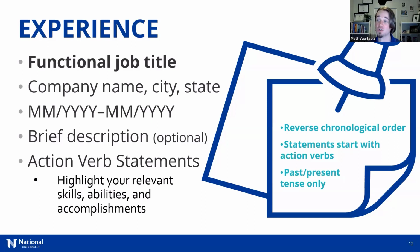Now we're going to inclusive dates: month, year to month, year. Sometimes we see a brief description of the company or the place here. This is typical if maybe they wouldn't know what that company did. I'm not a huge fan of this particular section. It is optional. I have seen it work for people.